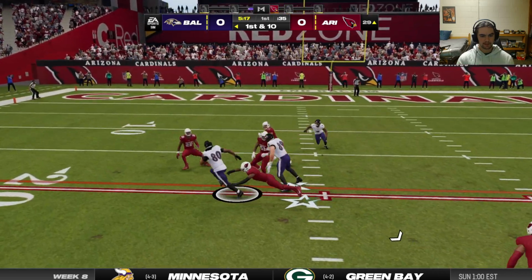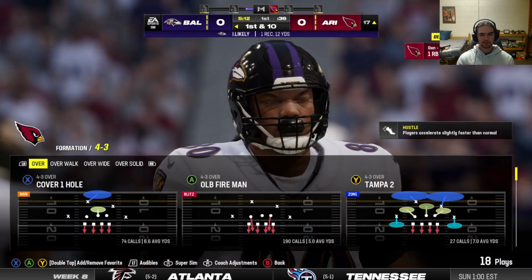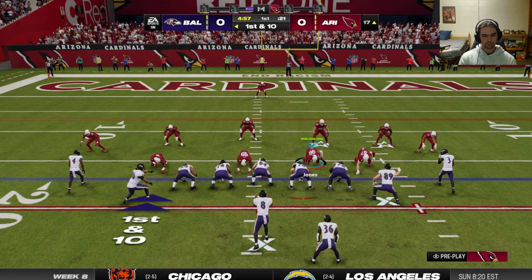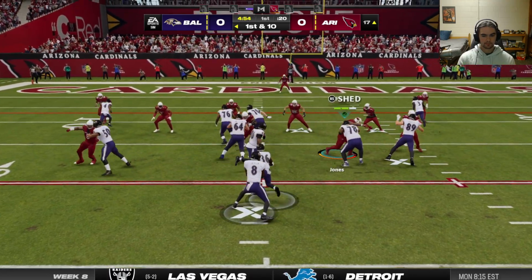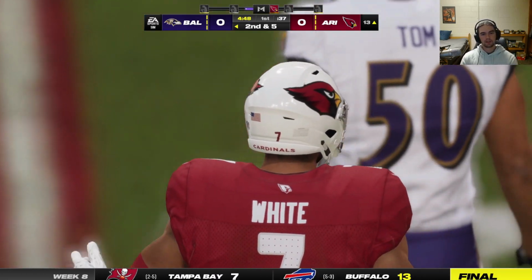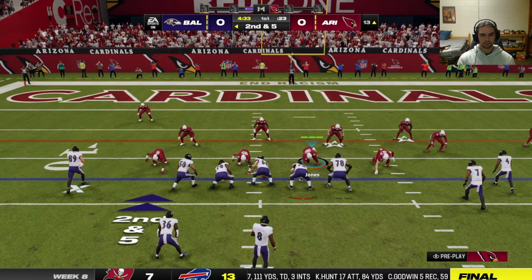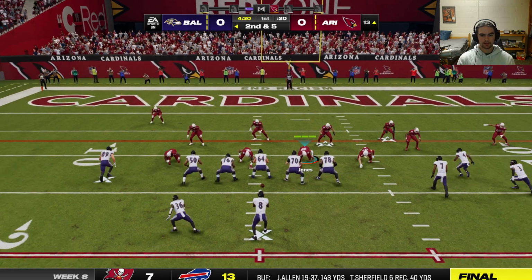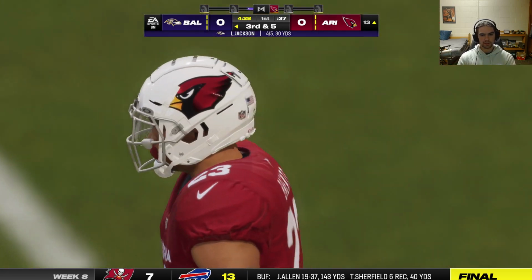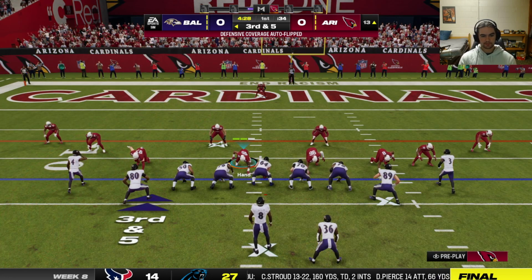Lamar drops back to pass. Isaiah Likely makes one man miss and gets a first for the Ravens. Ravens in the red zone now. Hand off to, is that Edwards? Singletary, Devin Singletary. For 5 yards. Second down and 5. Pass to the right is incomplete. Good coverage there by Oruwariye and Brents. Didn't know who it was going to, but I guess one of them.